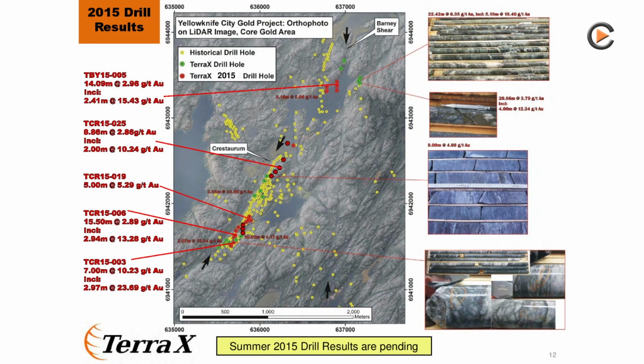The area has been very unexplored around the areas of the mine. We were fortunate to acquire the exploration ground that was actually owned at one time by the Giant mine, just north of where they were mining. We have been here for the last 2 years, assembling data and exploring.